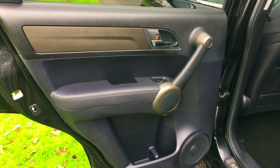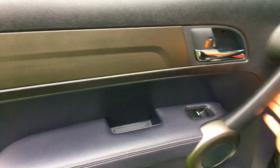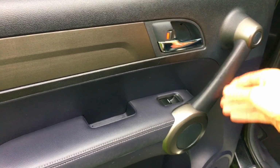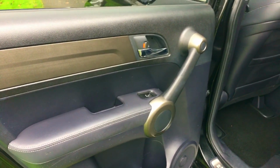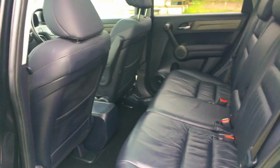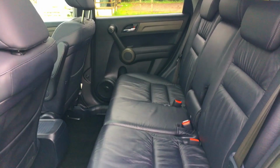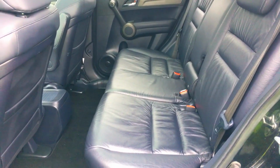Coming to the back of the car now, all rear door card. You've got these new style door handles on these later versions, far less scratch, or far more scratch resistant I should say, than the previous ones, which would mark relatively easily. Absolutely massive amount of legroom in these CR-Vs. Leatherwork, all in beautiful condition.